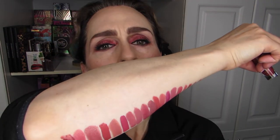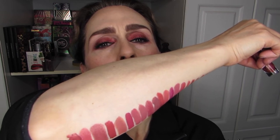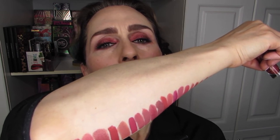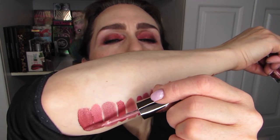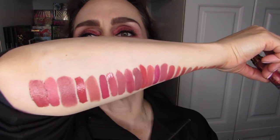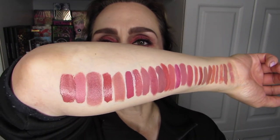Oh boy, that's going to be the last swatch on that arm. I'm all over the place. Okay, so that is a very big swatch. So that is Amulet and Trivial, Amulet, Back Talk. I like all of them when it comes to nudes in the liquid lipstick category of Urban Decay.